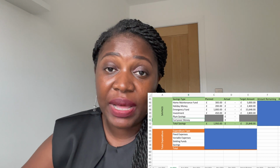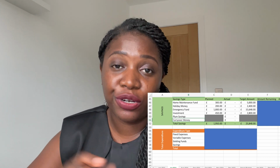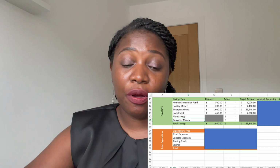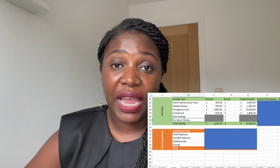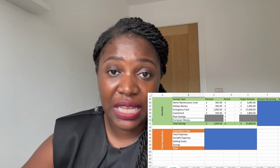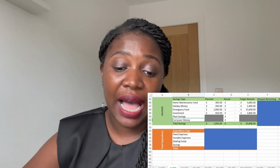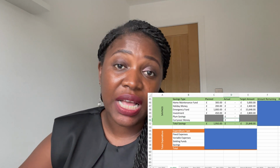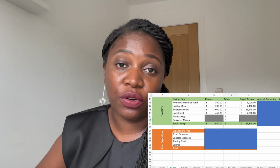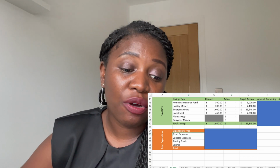Then my carryover money is also the same. I have a buffer of £1,000, but I also don't know on top of that how much money will be left. So to make this a zero budget, once I've paid for all of my expenses and done all of my savings, if there's extra money above the 1,000, I add it here to make it a zero budget, which means all of my money has a job, and then that money just moves over to the next month to be used.